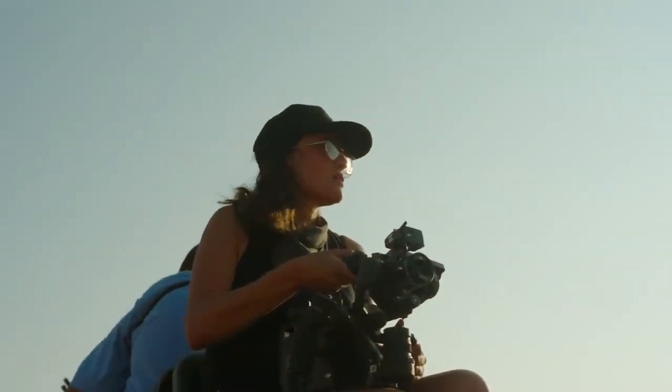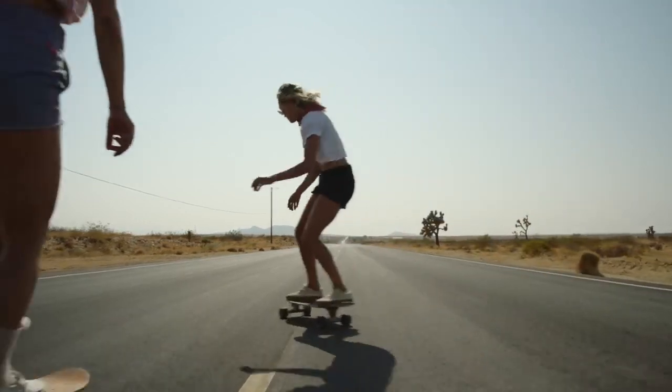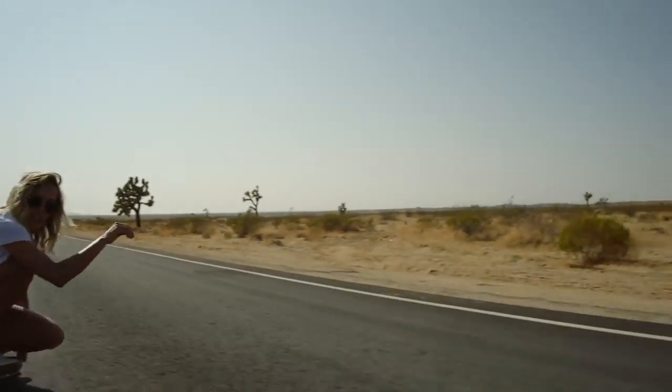Filmmaking is all about subjectivity and being experiential. And so the idea that I could actually physically skateboard with a camera and then have skateboarders bust the frame really allowed me to be their POV and have them enter it, which is not something that I've had the opportunity to do.